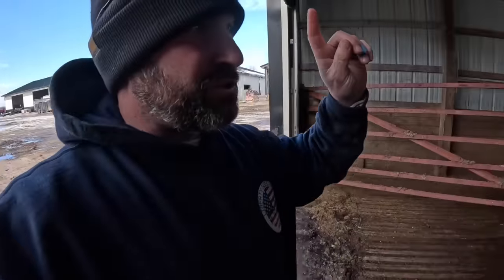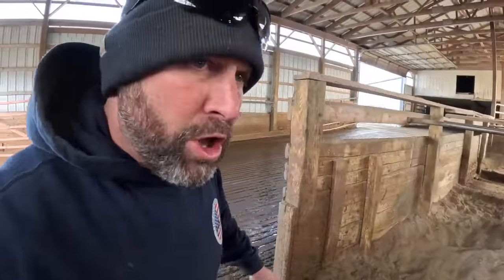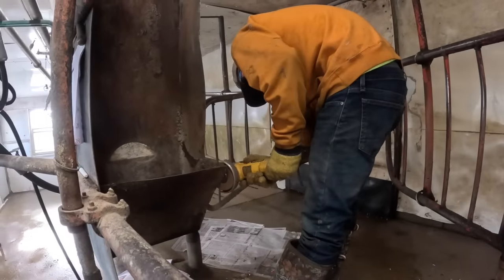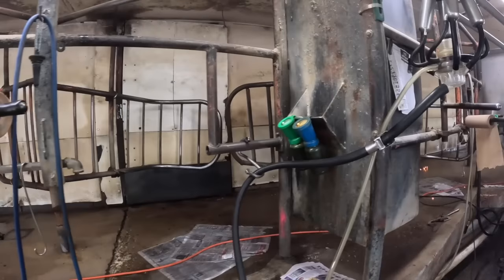Right now the boys are in the milking parlor welding up some gates, them feed boxes, long overdue, never ending. Those cows, but that parlor, they'll get it up to snuff with Greg welding and Lee grinding and Mark's in there helping too.